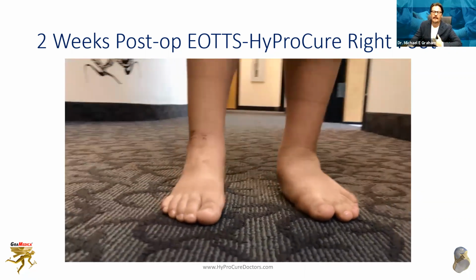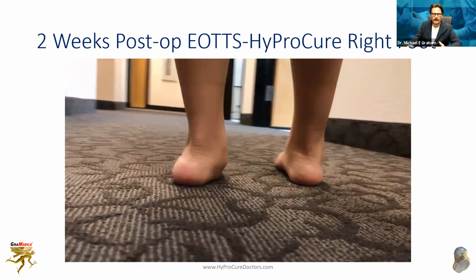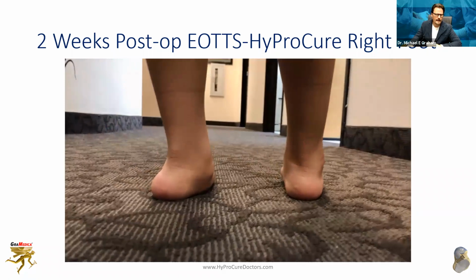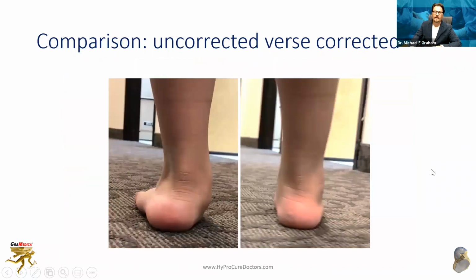I could never honestly look a child's parent in the face and tell them, oh yeah, don't worry about that flat foot. That's normal. Your child is never going to have a problem with that. That's an absolute lie. Absolute lie. It's not if, it's when. So looking at the difference between the uncorrected and corrected, it's just obvious.